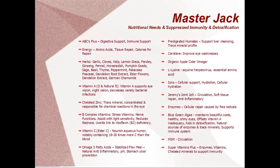But what else? If we have a horse that is short on B vitamins, what else is that telling us? It's telling us that the digestive system is not working properly. That's where some of your B vitamins are being manufactured, in the large intestine where we have that fermentation process going on, which is why the ABCs Plus is in here. Ester C is a softer C. It's not corrosive or disturbing to the stomach.